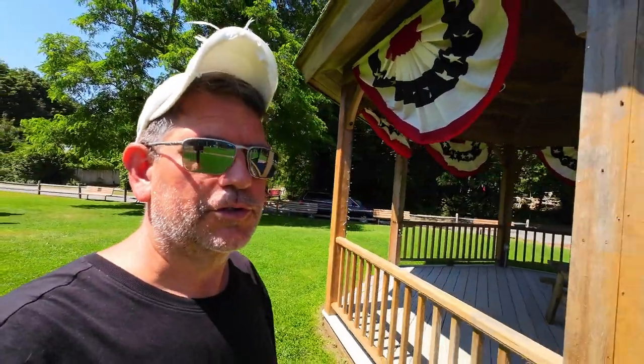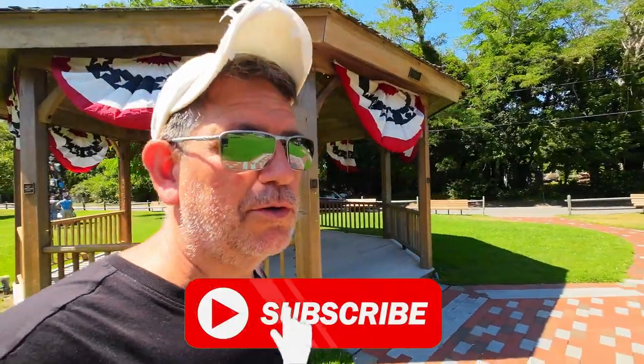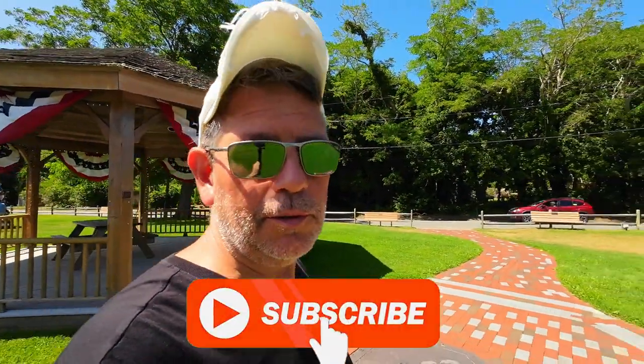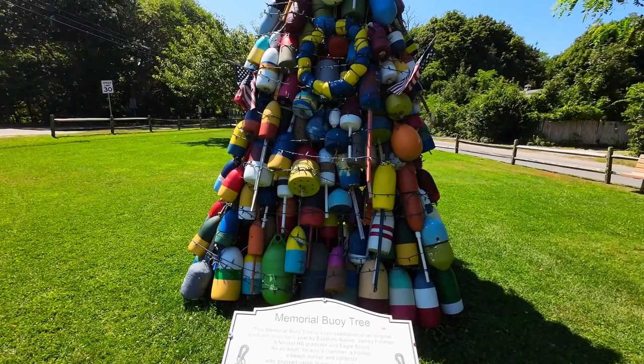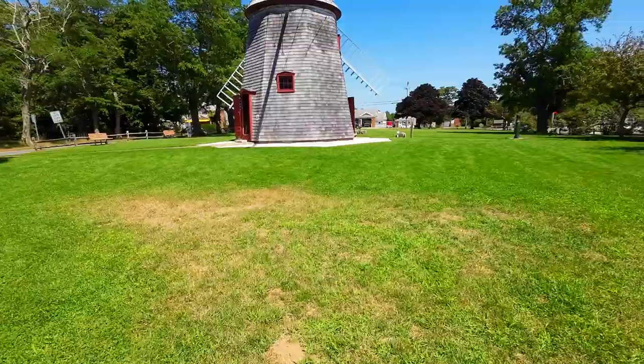We needed a bit of groceries, so we stopped at the first store that we saw to buy a couple things for lunch, and we just happened to come across this little park. Some neat little things in it. It's a little gym on the side of the highway. You can't really see it from the highway, so it's kind of neat to just find it. They've got the boy tree, the gazebo behind me, and this windmill.